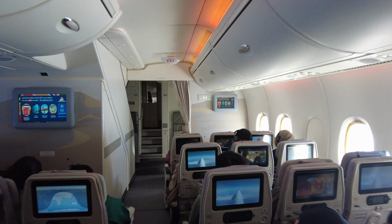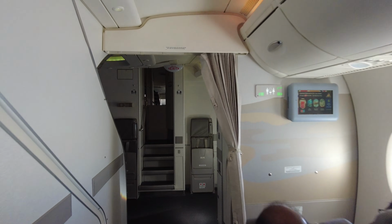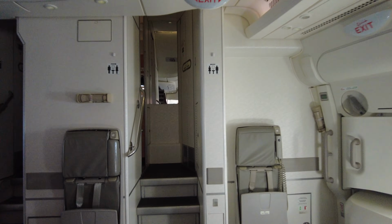The entire lower deck of this aircraft is economy class and one can walk right to the front where there are a set of lavs located just aft of the flight deck. Right, here we are in the front lav of this Emirates A380. Let's do a quick loo review.